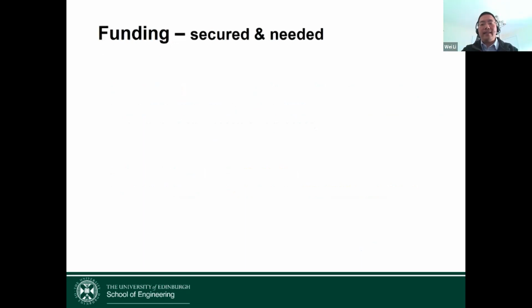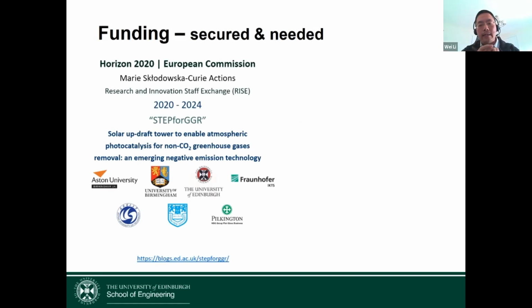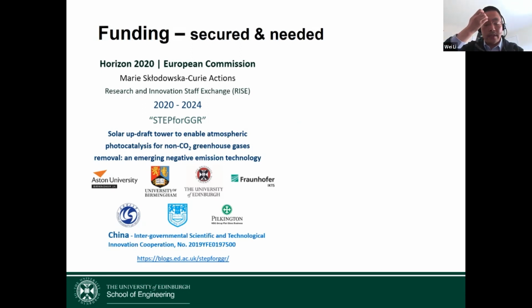To move these next steps forward, we need research funding. At the moment, I have this Horizon 2020 project funded by the European Commission. We still have 3 more years to run this project, and we have many partners working together. Our Chinese partners, for example Tianzhen here, also secured some match funding from the China side to support the research. But this funding is not very big, less than €500,000.